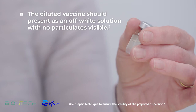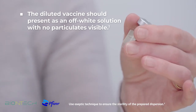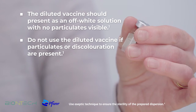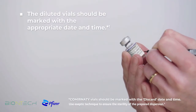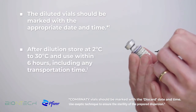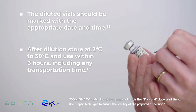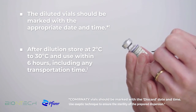The diluted vaccine should present as an off-white solution with no particulates visible. Do not use the diluted vaccine if particulates or discoloration are present. The diluted vials should be marked with the appropriate date and time. After dilution, store at 2 to 30 degrees centigrade and use within 6 hours, including any transportation time.